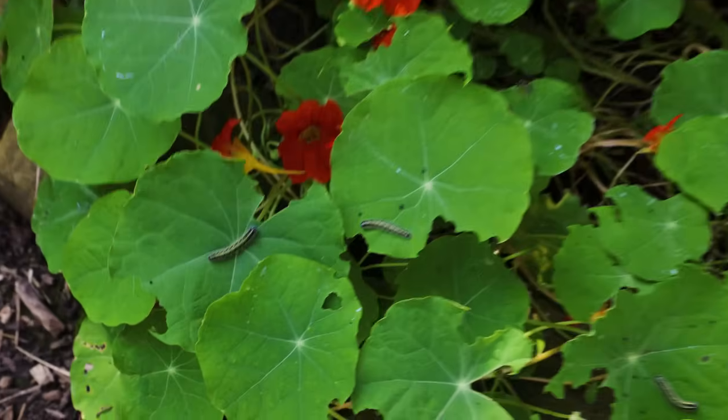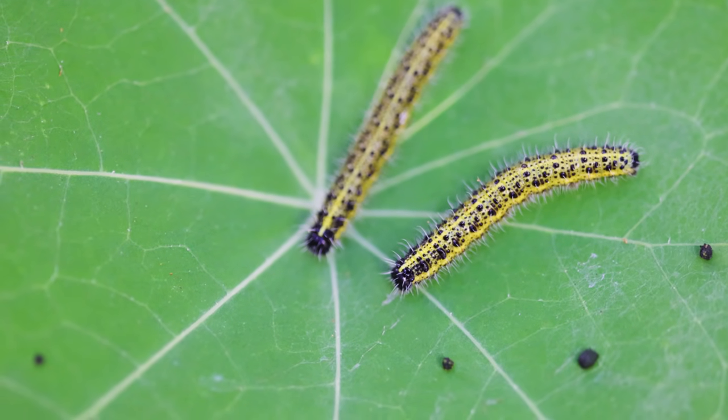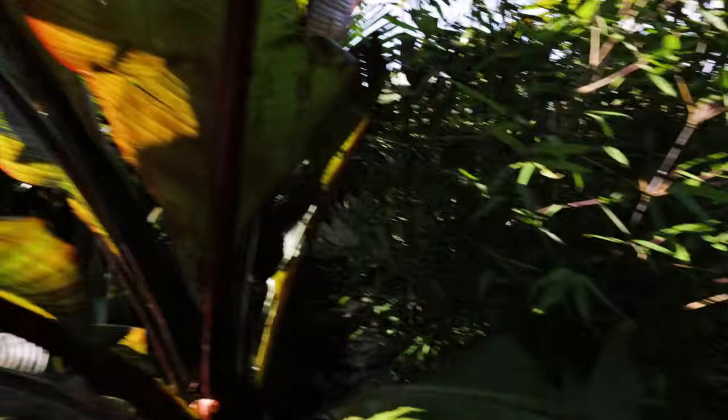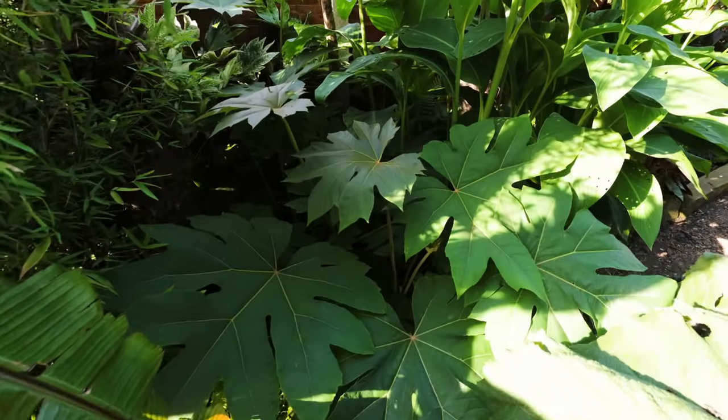More nasturtiums there, more caterpillars eating them, but I don't mind. Happy to just live and let live. We've got another incetti, which has grown all right, but nowhere near its potential. It usually grows so much better. But looking back, we've got a plant, Tetrapanax.